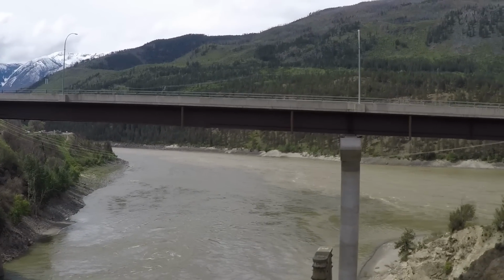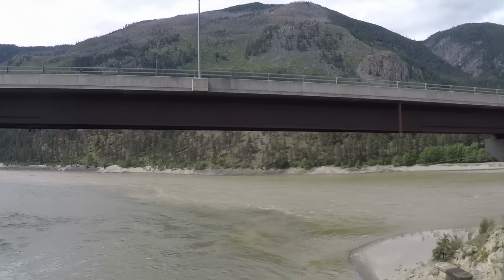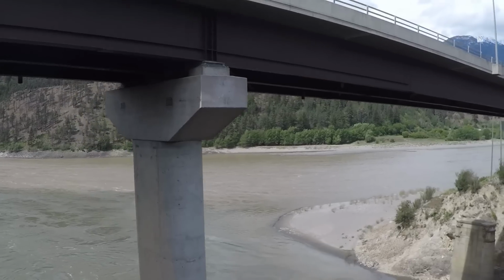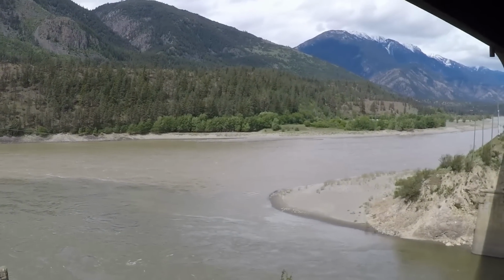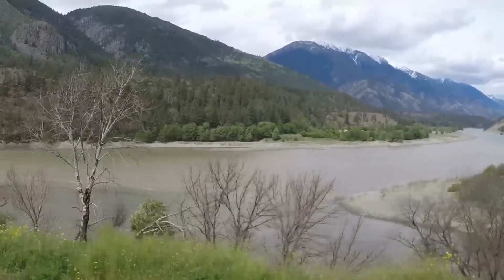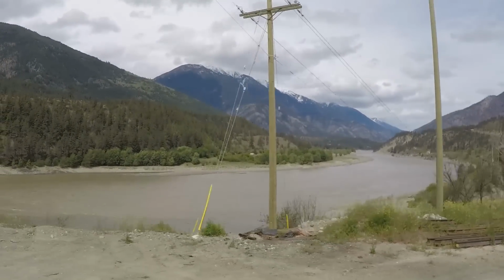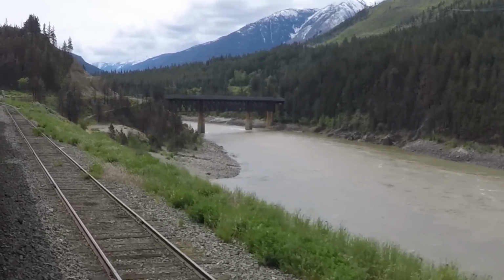See the confluence, the two tones of water there? You're going to see the two different tones because the Thompson River might look a little muddy to you right now, but you're going to see that the Fraser River is definitely muddier looking, because in its whole course, it doesn't have any lakes or large body of water to deposit the silty sediment. And it is British Columbia's longest river.